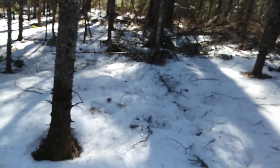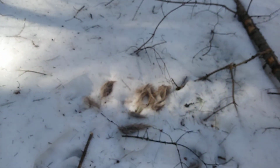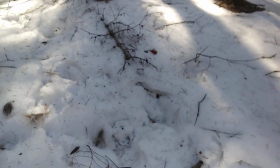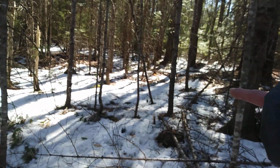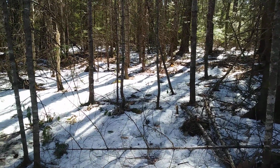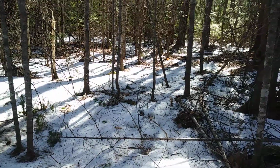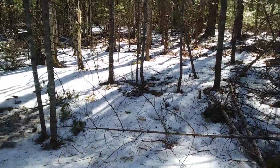So, I'm not sure what these big tracks are, whether it is deer or not, because they're old. You can see quite a few deer tracks around here, and a lot of deer sign. It's really sad. People don't think about it, but deer do mourn the loss of their family, basically.